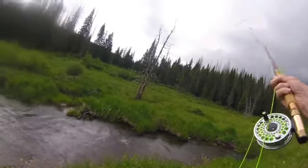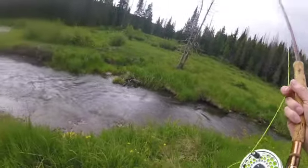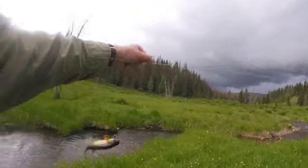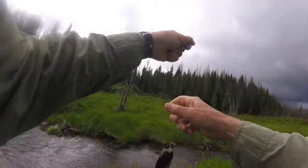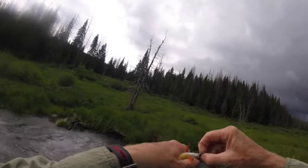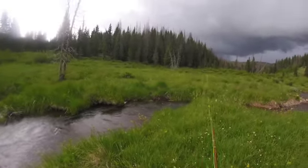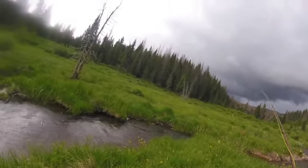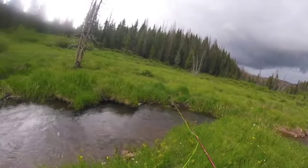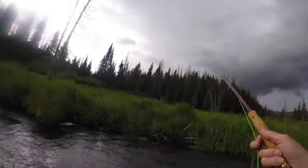There's one. Brook trout. That storm was getting closer. This is my last pool, honest. There we go. Oh. Okay, I'm done.